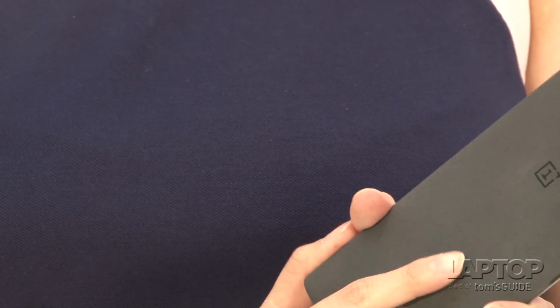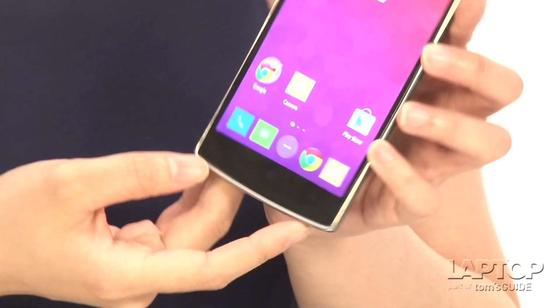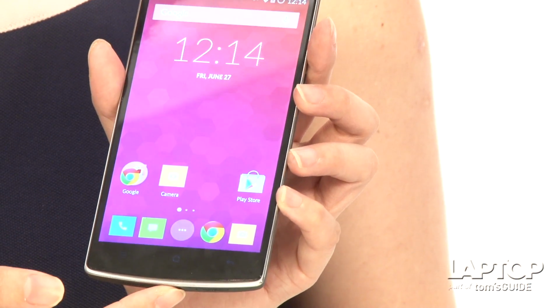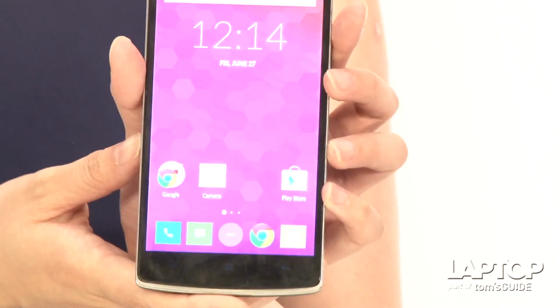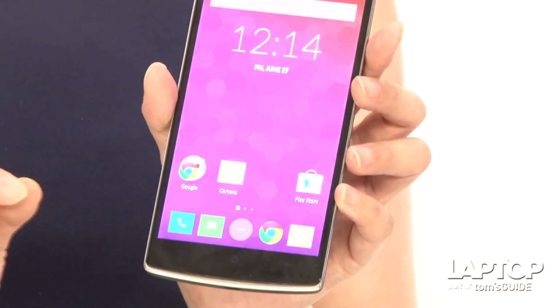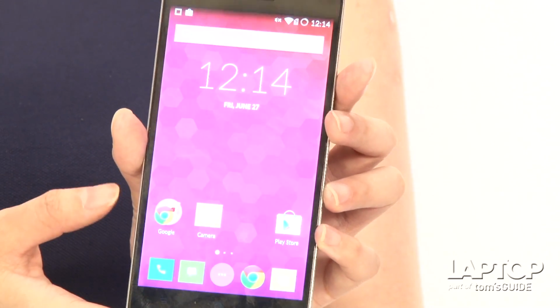One problem we had with the design, though, is the soft keys up front below the display are kind of hard to find because they're so dim, even when you set the backlight to be always on. That's just one gripe we have, though, with the overall design of this phone.